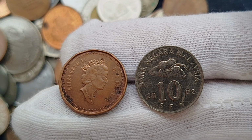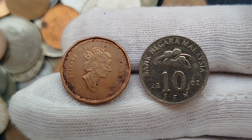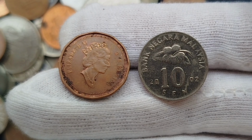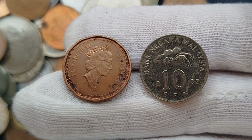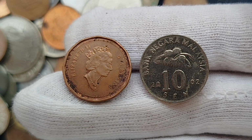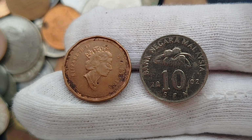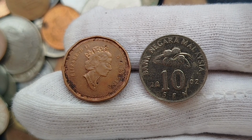Queen Elizabeth II's portrait. On the obverse side of the Canadian 1-cent coin, we find a familiar figure, Queen Elizabeth II. Her profile has graced Canadian coins since 1953, and the 1995 version showcases her mature portrait with the inscription Elizabeth II Dei Gratia Regina, which means, by the grace of God, Queen.